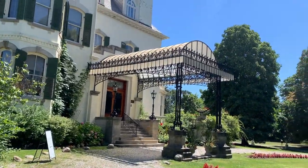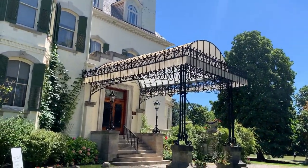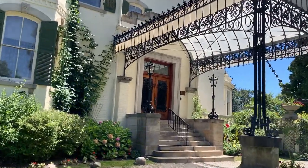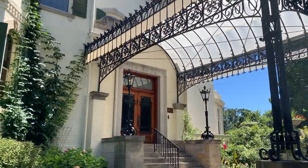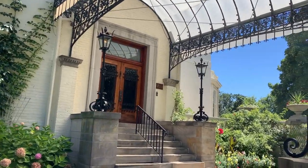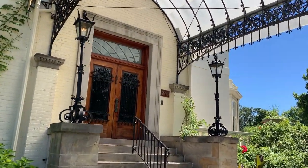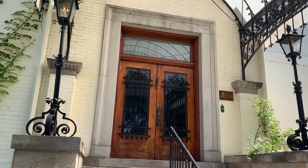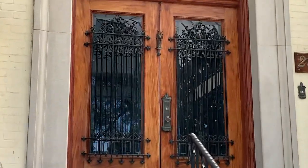Okay, I took the walk back over today. This is the front of the house, but I think I have to enter from the side. But it's pretty beautiful, isn't it? Look at the door knocker. Wow.